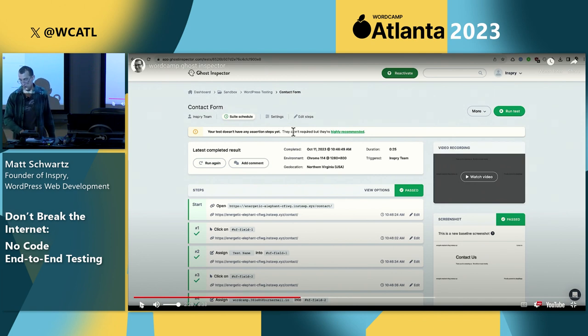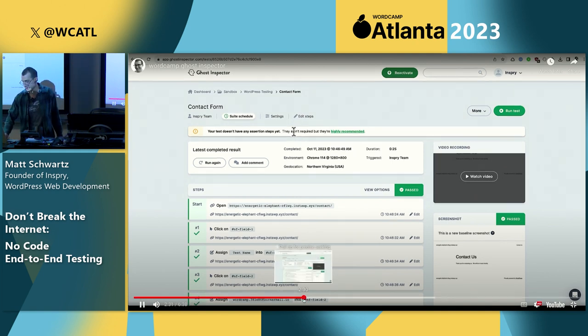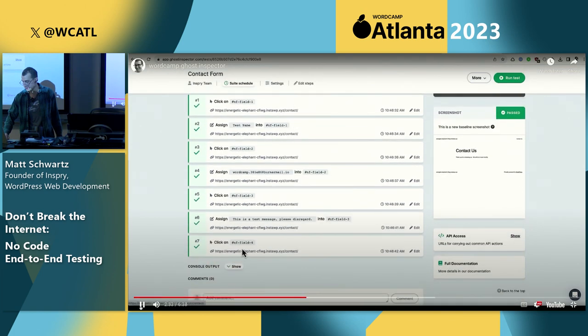And then one important thing on this test that I didn't do, and it's even telling me, is you haven't set up an assertion step. And what that basically means is you're not really validating anything, you're just going through the contact form. But for all I know, I could submit it and then it throws an error because technically it filled out all the steps, right? So you can actually add in essentially a validation to say, hey, if I get specific text, then go ahead and say this pass. Maybe it's my thank you message, right? Instead of an error message or something like that.